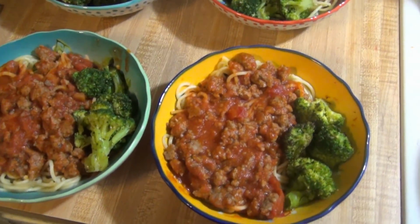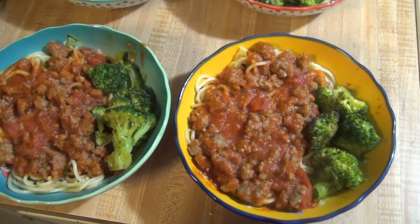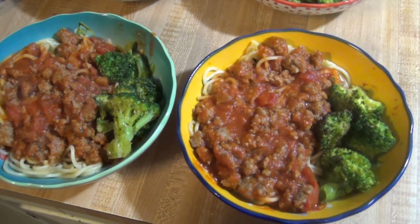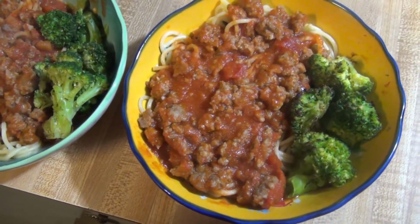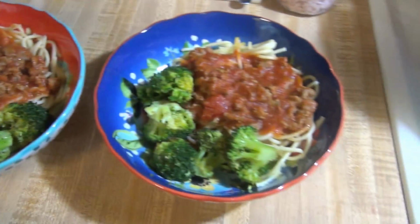Okay, here is dinner. We've got our spaghetti, and then I roasted some broccoli. This is frozen broccoli, not our favorite, but we had it in the freezer, and I wanted to use it up. So that is our veggie. It's Andy's plate, my plate, Lily's and Elijah's plates.